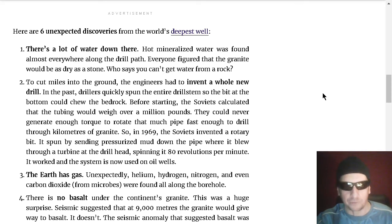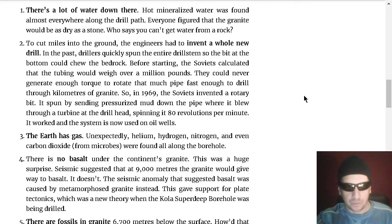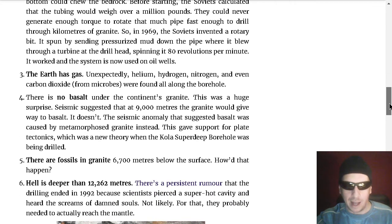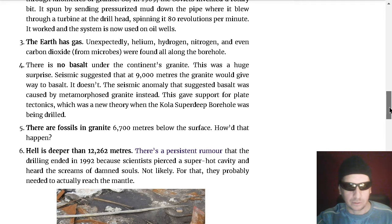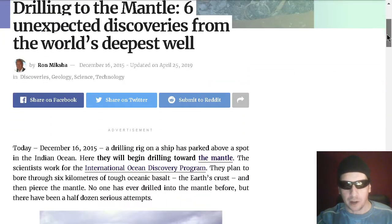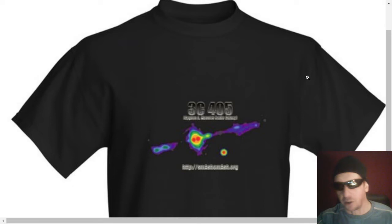What's inside the Earth, folks? Well, there's a lot of water down there, hot mineralized water, a bunch of fossils, unexpected gases like helium, hydrogen, nitrogen, and even carbon dioxide from microbes, and actually fossils. Did you expect there to be fossils in granite 6,700 meters below the surface? Why isn't there basalt down there? Why do people totally not understand what's going on inside of planets and stars? Well, it's because we just don't know yet.